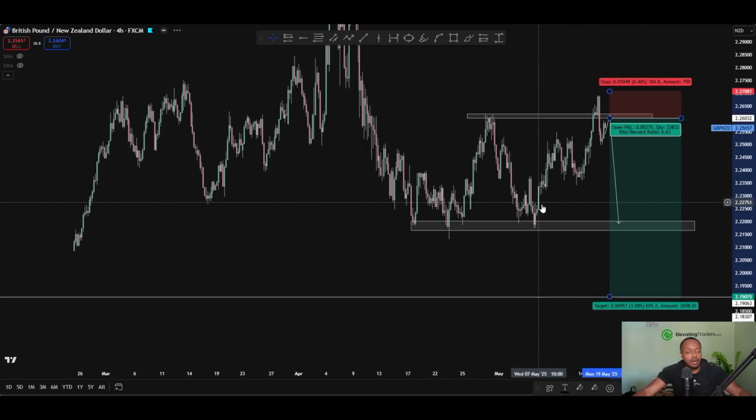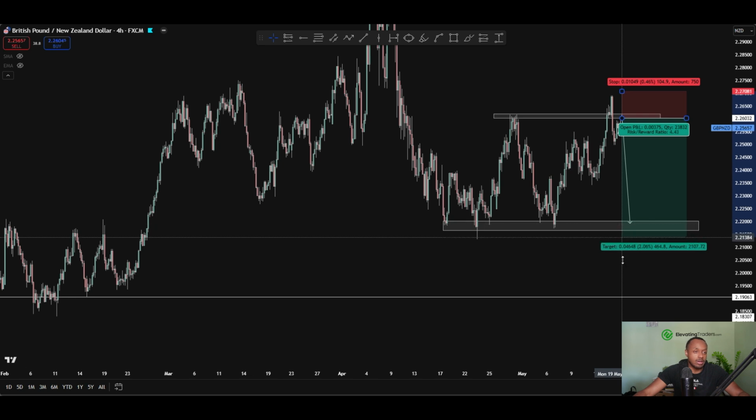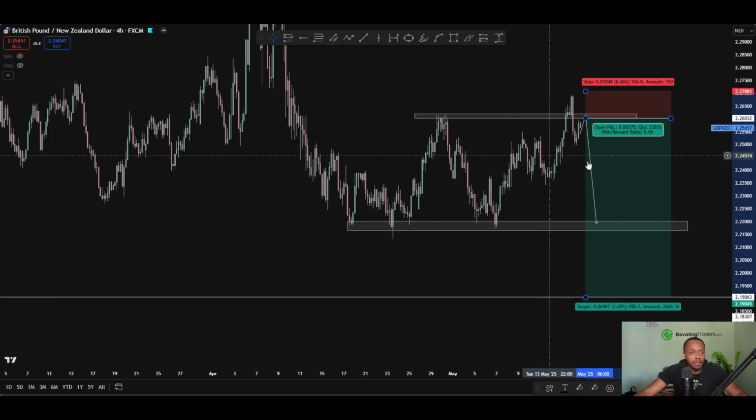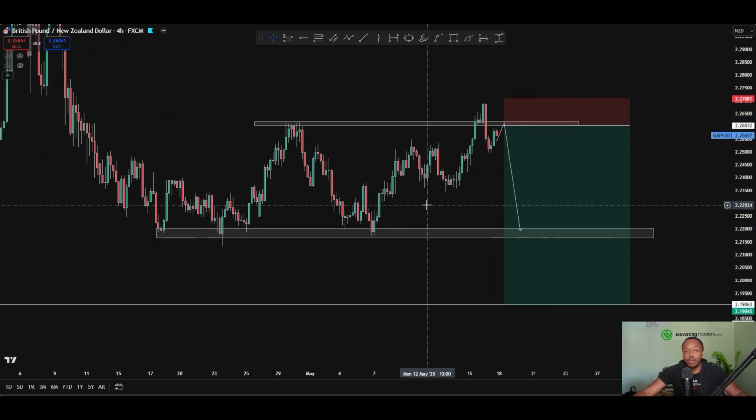If we are going to have that bigger correction, and this is going to form a head and shoulders pattern, I would expect us to break support, break the neckline, and continue. But again, that is still going to be a decent trade as well. So it's up to you with targets, but I think that's a great place for an entry, 2.26, and a move back down. So that will be the plan next week for pound NZD.